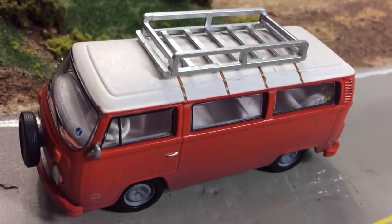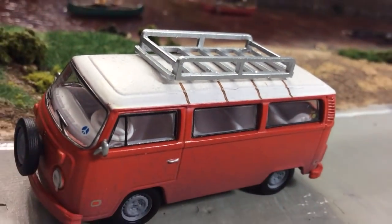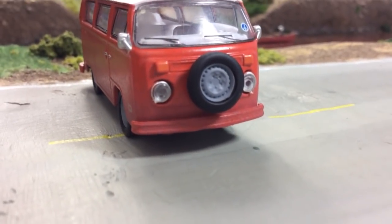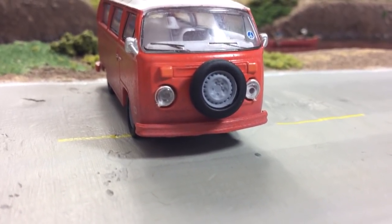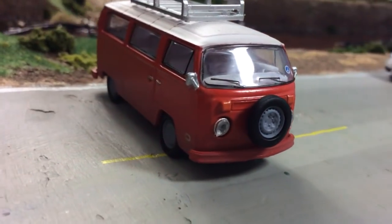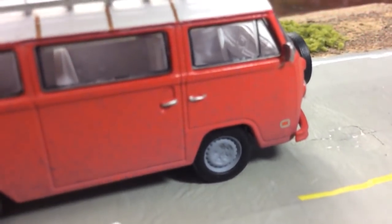You've got the little leather straps that are holding the luggage rack to the top. How freaking cool is that? On the front, you get a full-size rubber spare with the previously mentioned prototypical Volkswagen OEM steel wheel, transparent lens headlights. You've got the Peace bumper sticker in the windshield. Passenger side is the same as the driver's side. A fairly highly detailed interior in this van.